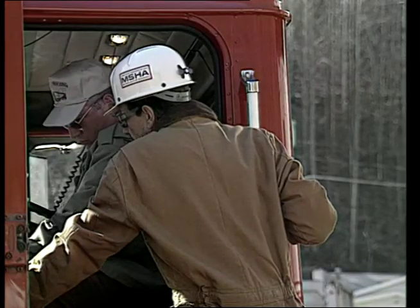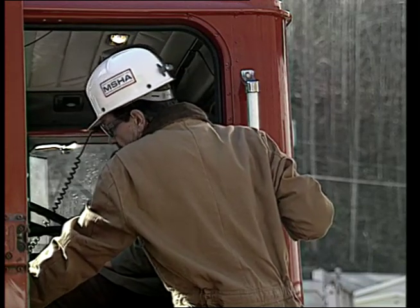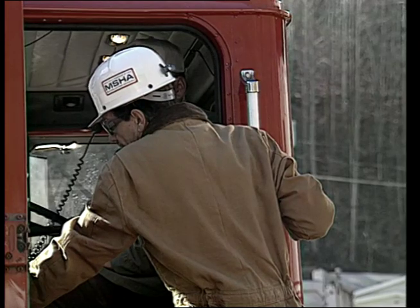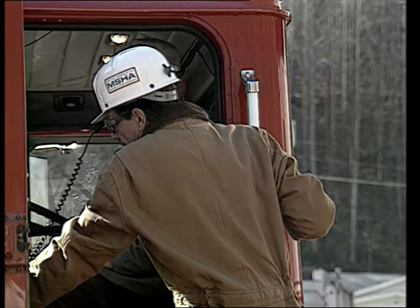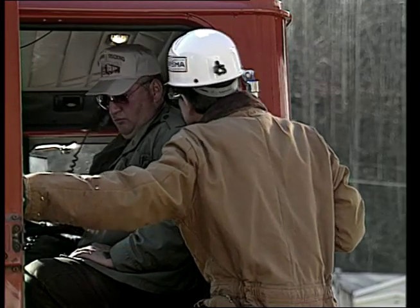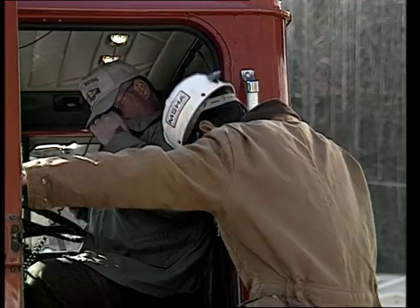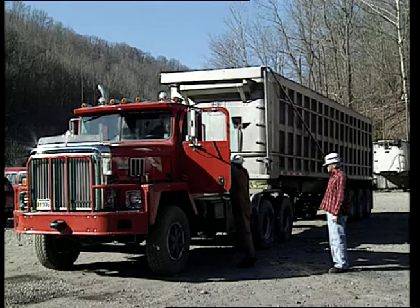Okay, now let's do our service brakes. All right, now I'd like to check your training and your ID number, if you've got it. Then ask the driver to shut off the engine.